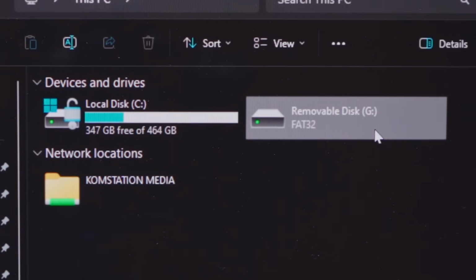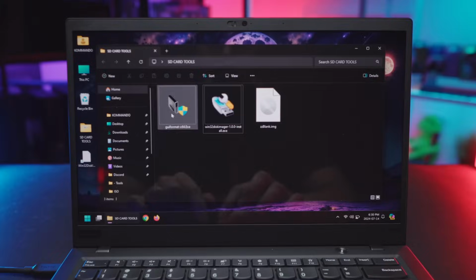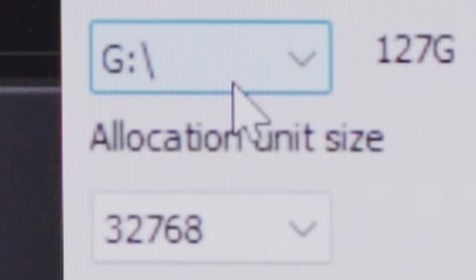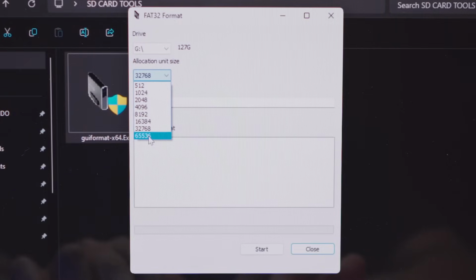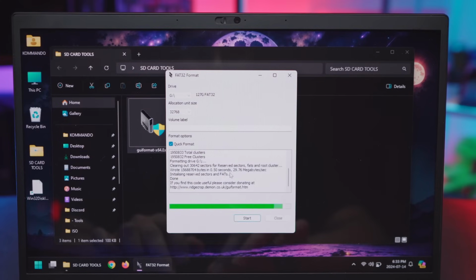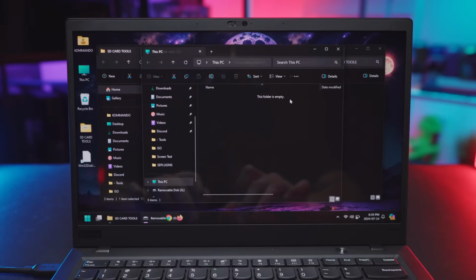Which, if you go ahead and check, we'll see that the SD card is no longer accessible. Then we're going to go ahead and open up GUI Format. Make sure you double, triple check that you have the right drive selected. Open up the drop menu for the allocation size, select 65,000, and hit start. And that's it. Your drive is now formatted in 64K cluster, and now you can go ahead and move all your files back onto the SD card.